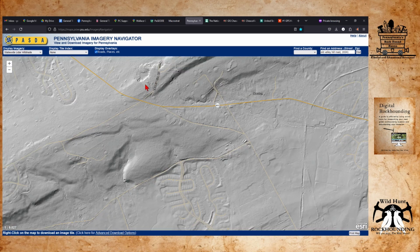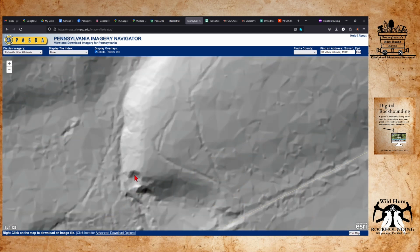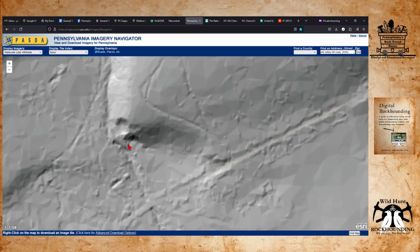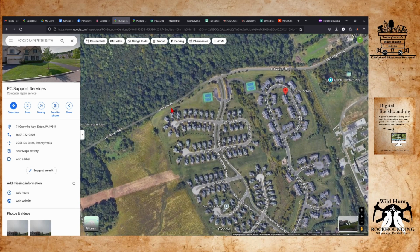Now we have to keep in mind the borders of our geological formations. I was looking in here. This is a pretty soft decline in here, actually. But I see a hole here. I would definitely be checking that area right there. That is a very deep gouge. Let's see if we can pop back onto Google Maps and see if we can spot what that might be.